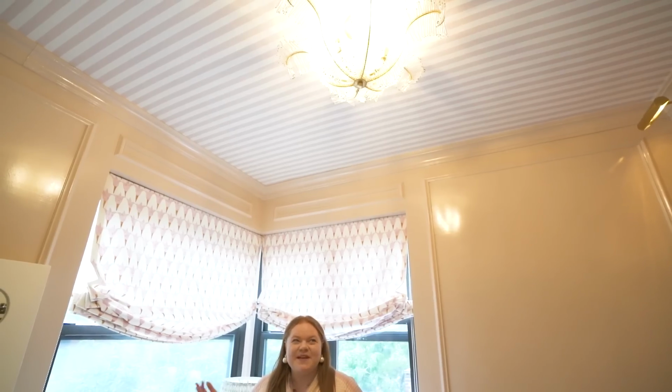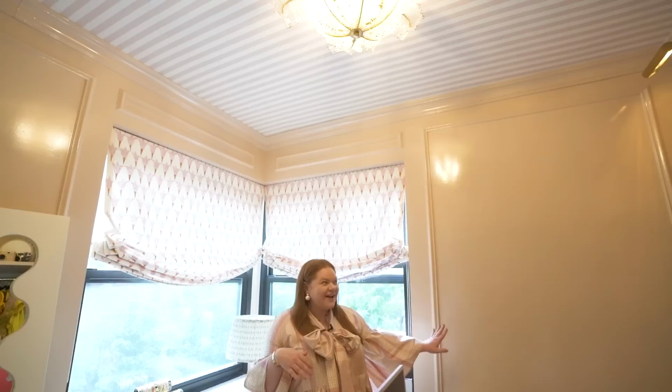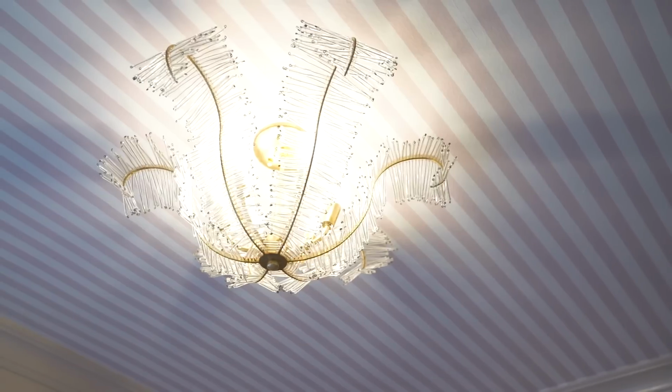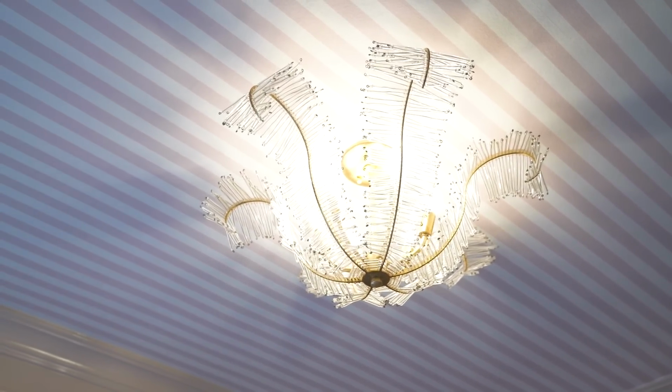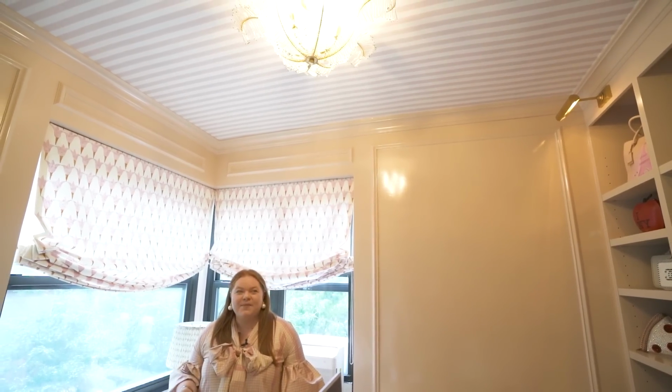So as I noted, we pretty much have wallpaper in every single room, and obviously the walls have been painted, so we needed to do the ceiling. So we added this really cool stripe paired with this crown jewel of a light fixture, and I think it's such a fun, unexpected place for wallpaper, and I think more people should wallpaper their ceilings.